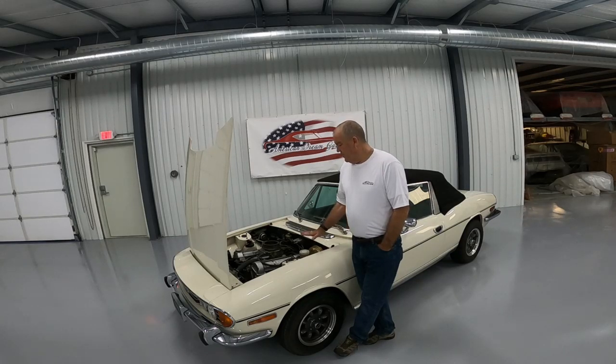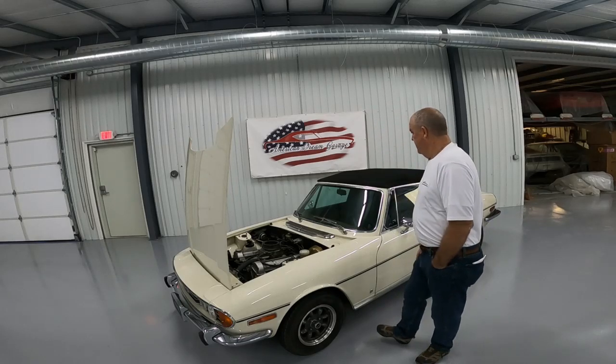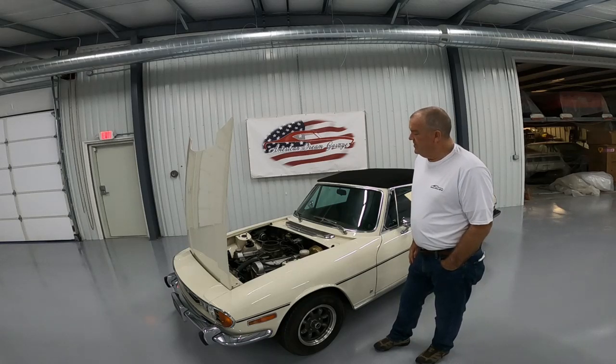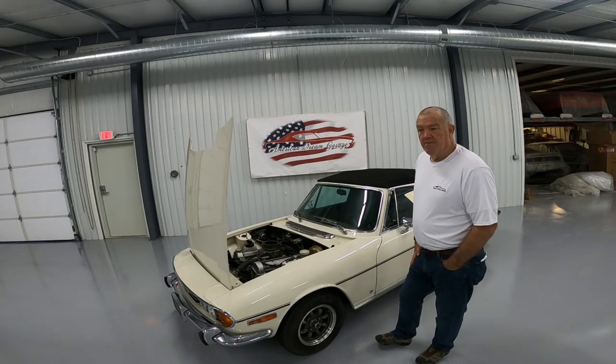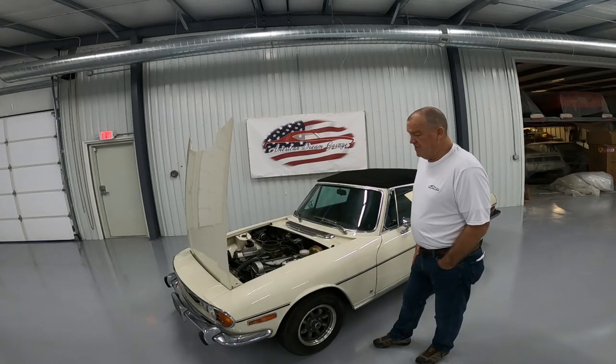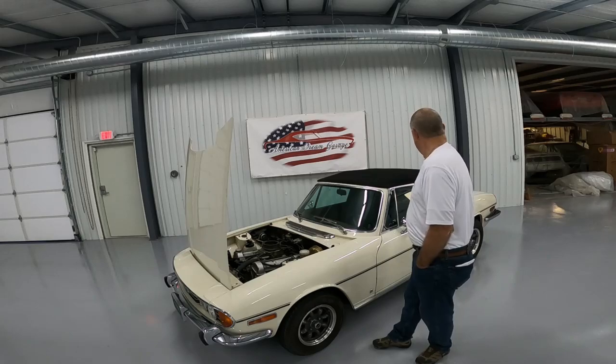So this particular car has had a lot of those issues that I mentioned taken care of. It was a completely restored car, and it's a welcome addition to the collection. Obviously those driving and mechanical issues have been dealt with. So what I have here is what it was designed to be, a very comfortable 2+2 roadster.